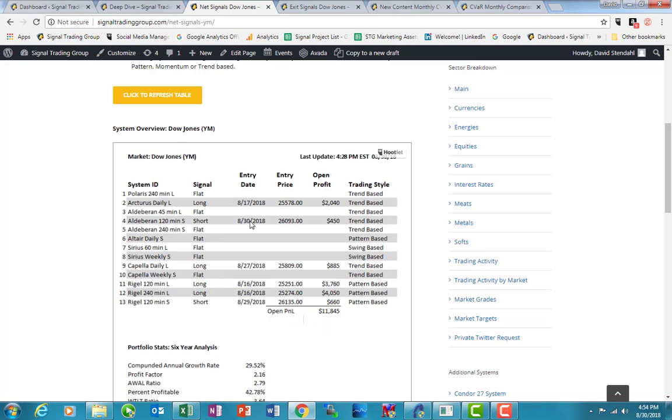Today, being the 30th, we have a short position that opened up. We got a little bit of a profit, obviously having given back some on our long positions, but we're hedging ourselves a little bit here. We have a little hedge position on this short position out there.